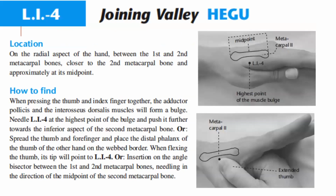LI4, Joining Valley. Location: on the radial aspect of the hand between the first and second metacarpal bones, closer to the second metacarpal bone and approximately at its midpoint. How to find? When pressing the thumb and index finger together, the adductor pollicis and the first dorsal interosseous muscles will form a bulge. Needle LI4 at the highest point of the bulge and push it further towards the inferior aspect of the second metacarpal bone.